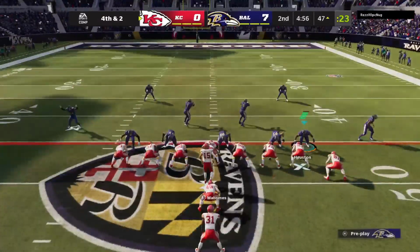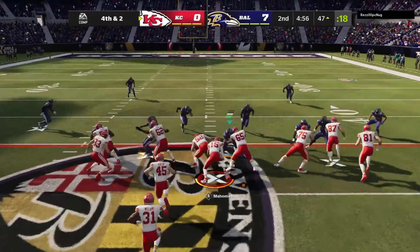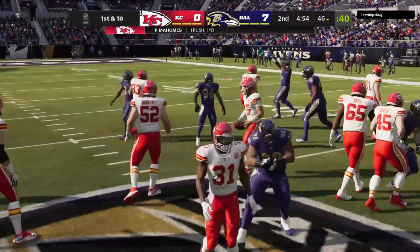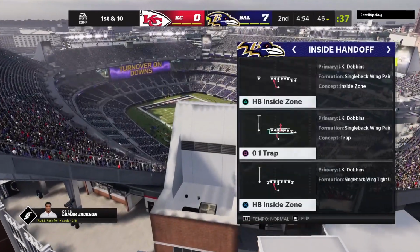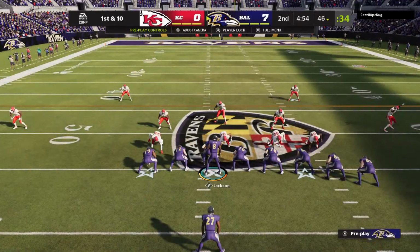Andy Reid, some say always unpredictable, and here he says we're going for it on 4th down. Mahomes now on the sneak, and I don't think he got there. He did not. They stop him a yard shy. He needed 2. He only got 1. And the Ravens are going to get the football back.